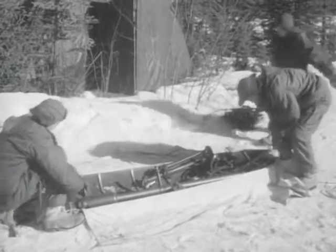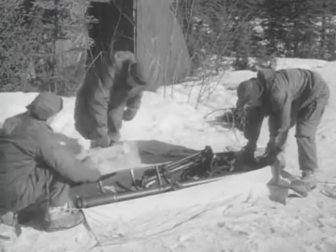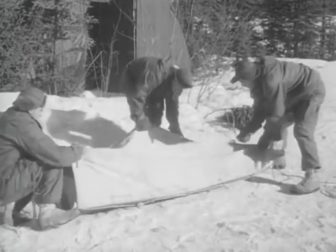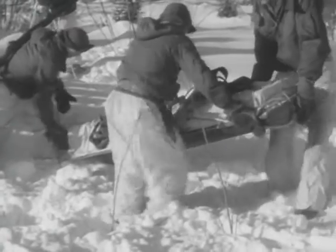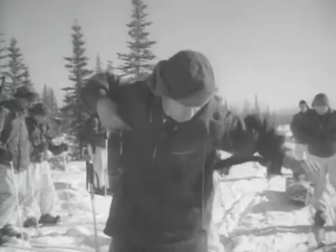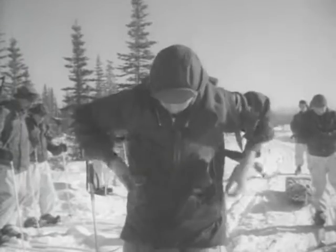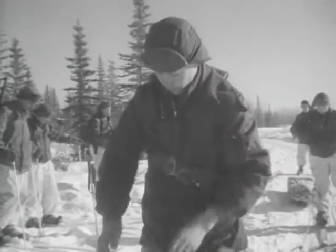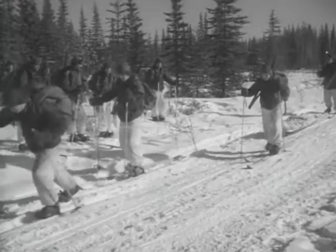The Akio is a type of toboggan with a rounded shallow bottom, which gives great mobility. Loads are covered and lashed. Everything must be man-drawn or man-carried. Skiers harness themselves in tandem to an Akio. The Akio carries up to a 200-pound load.